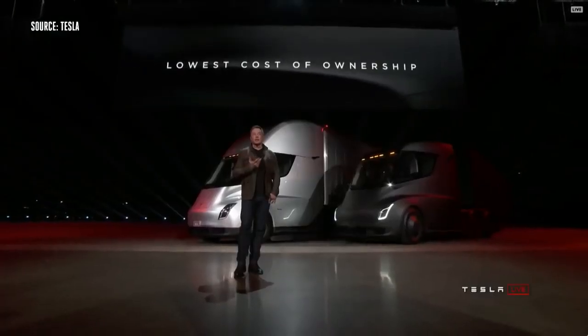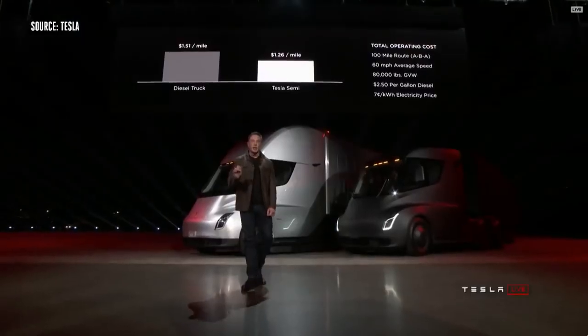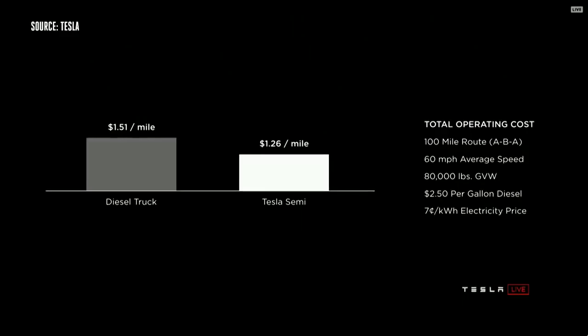You're probably wondering, how much is this going to cost? Because Tesla stuff is expensive. When you take everything into account, you take the lease cost, the insurance cost, maintenance, all of the factors, the fully accounted for true cost of trucking, a diesel truck will be 20% more expensive than a Tesla Semi per mile.